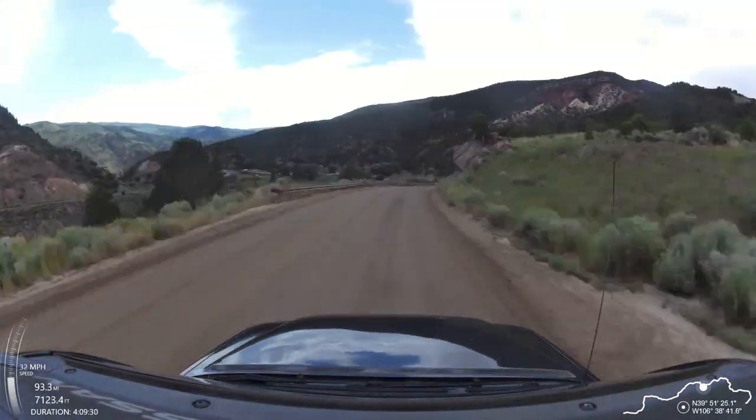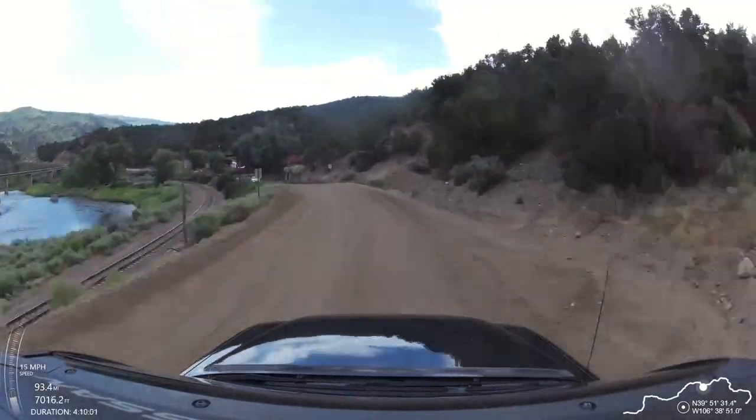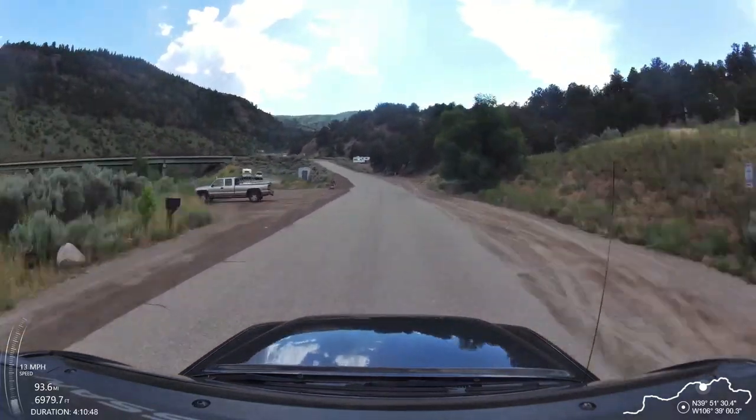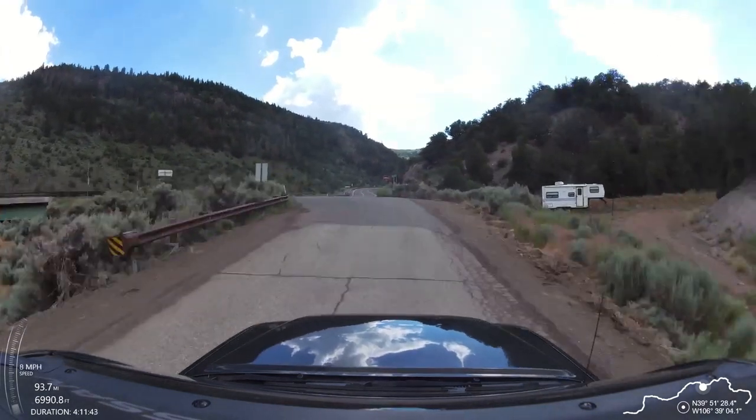At the end of the road is a place called State Bridge. State Bridge was a rental area with cabins, yurts, camp spots, a little store, but it's currently up for sale and not in operation, so it's tough to really say anything about it. Hopefully it'll open up again.